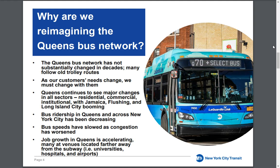As our customers' needs change, we must change with them. My issue with the MTA is, why did it take customers saying something to finally make a change? This is 2019 now. Times change. You must change with the times, okay? You know what they all say: when times change, you must change too.